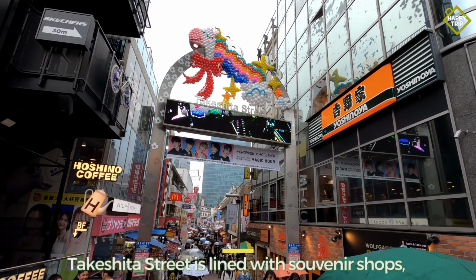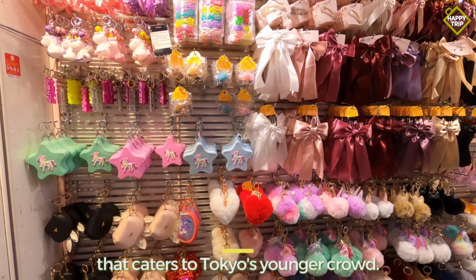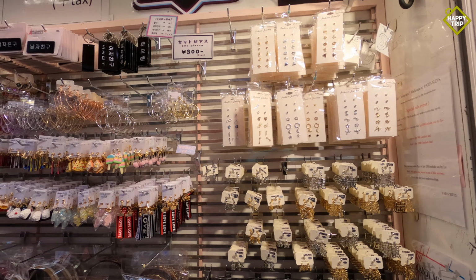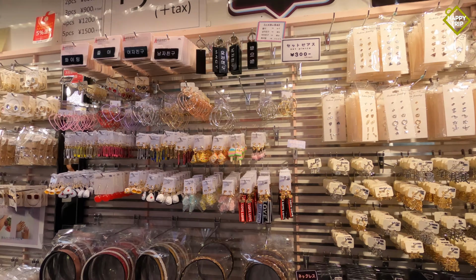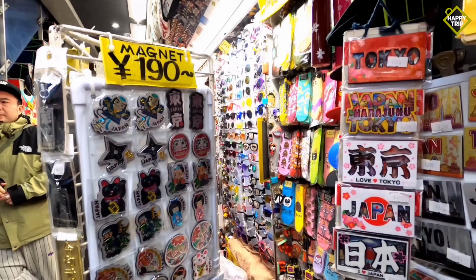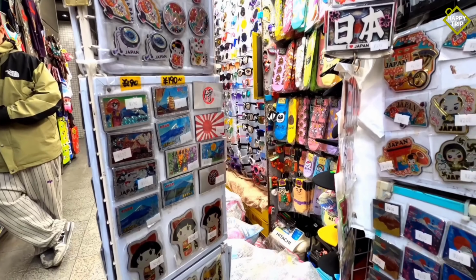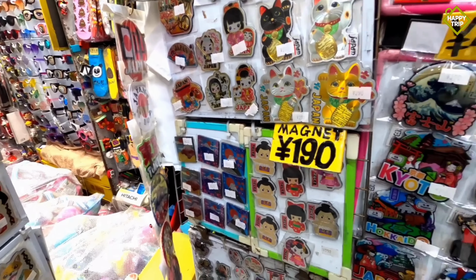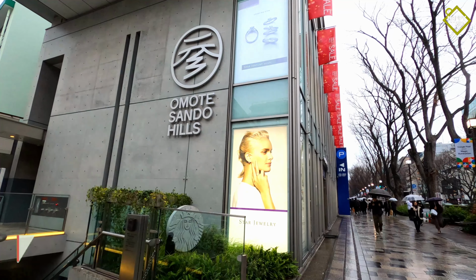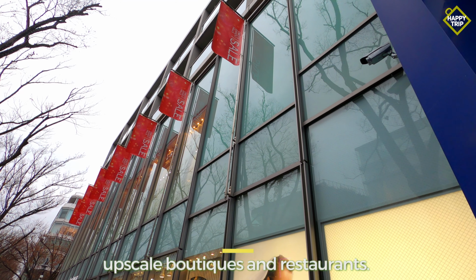Takeshita Street is lined with souvenir shops, boutiques, cafes, and fast food outlets that cater to Tokyo's younger crowd. This is a shopping complex that features upscale boutiques and restaurants.